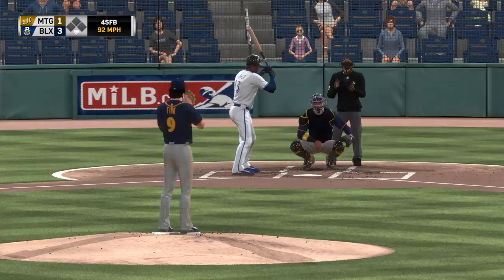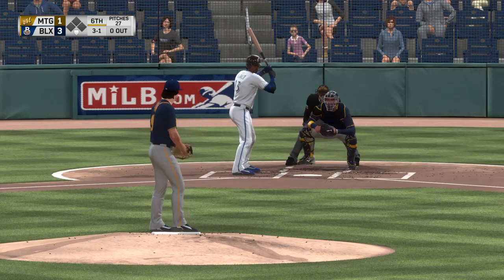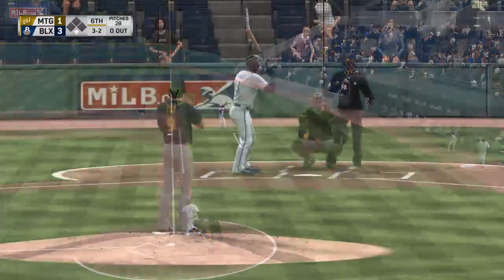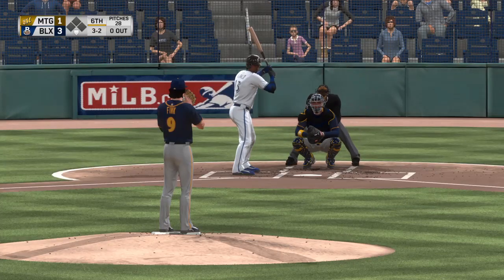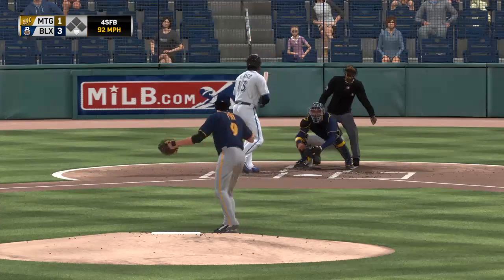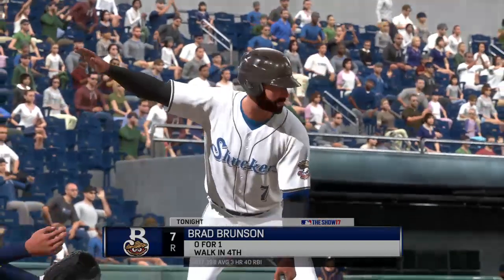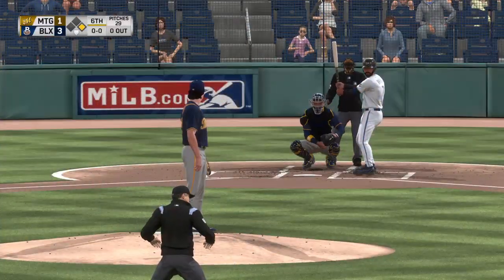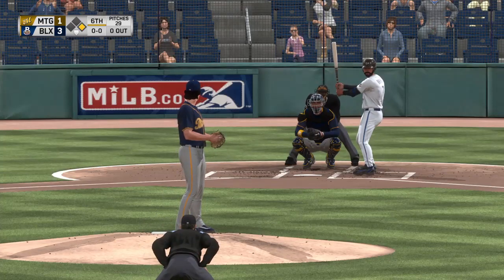A fastball right down the middle for a strike. Chop fouled over towards the coaching box. Something has to give. Here's the payoff pitch. And that one misses. So the leadoff man will head down to first on ball 4 to start the bottom of the 6th. Number 7, shortstop. Digging in once again, Brad Brunson. 0 for 1 with a run scored thus far.